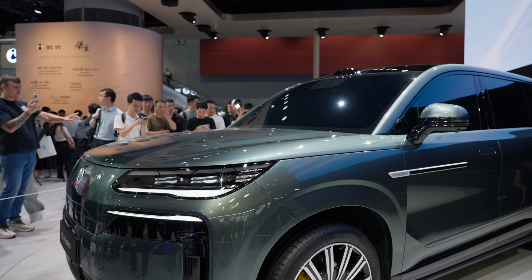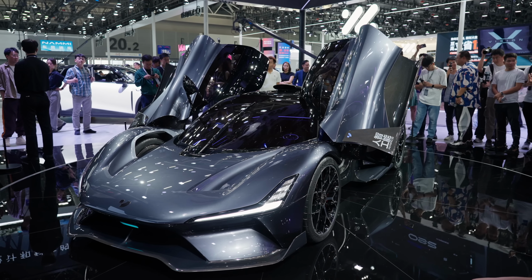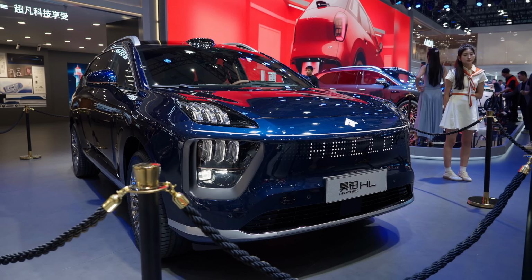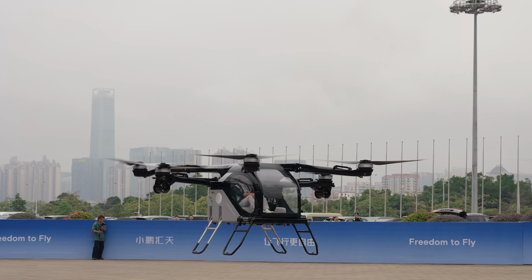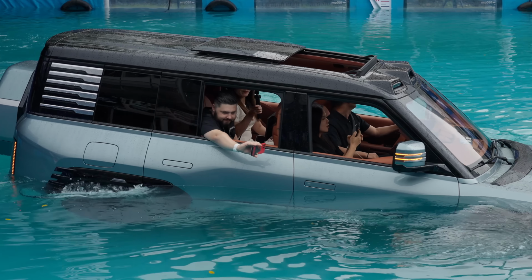Now, traditionally, for a long time in China, Guangzhou wasn't a big show and not a lot of car unveilings really happened here. But in recent years, since kind of COVID, Guangzhou has become a more important auto show in China, about 4 or 5 months out from the big one, Beijing, Shanghai. So more and more companies are actually showcasing their new vehicles here rather than waiting for Beijing, Shanghai Auto Show.